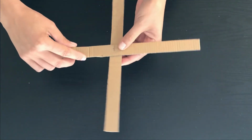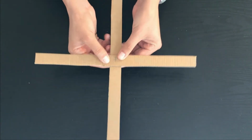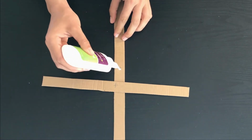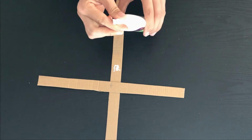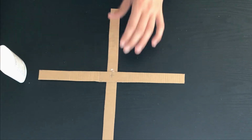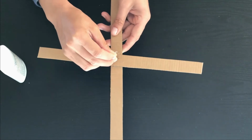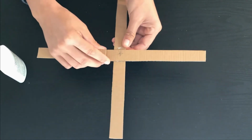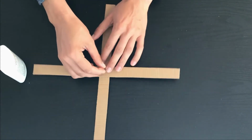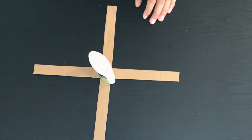And we're going to make an X or a T shape with our cardboard. And we don't want it to move around, we want it to stay in this shape. So we'll apply some glue. You can make sure that the holes line up by sticking the needle back through, and letting your pieces of cardboard dry. You can take the needle out and put a weight on your pieces until they dry. We'll set that aside for now.